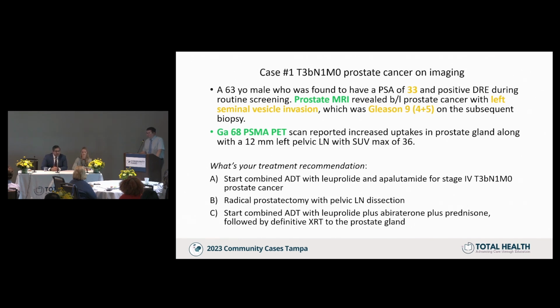So looking at this clinical scenario, I think option C, starting ADT, leuprolide plus abiraterone plus prednisone along with radiation, would likely be my preferred choice. This is based on data from the updated STAMPEDE trial for patients with either local non-metastatic high-risk prostate cancer or patients with N1 disease. This has been, I think, personally practice-changing, and it has shown, in 6-year data, a metastasis-free survival benefit for patients with the addition of abiraterone to ADT and radiation.